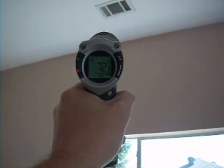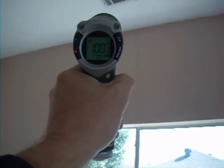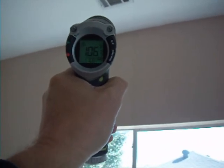Okay, we've got the heating on and the outlet's rising rapidly. We're at 108 and rising, so the heating's working.